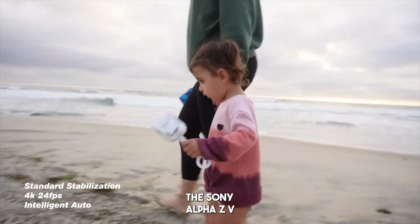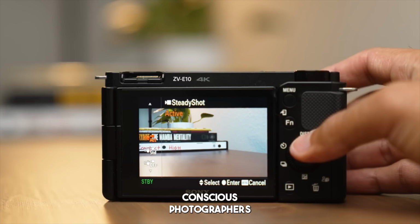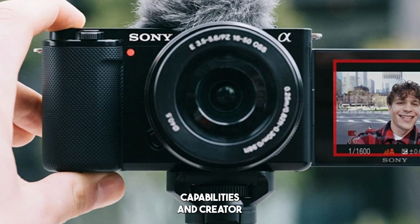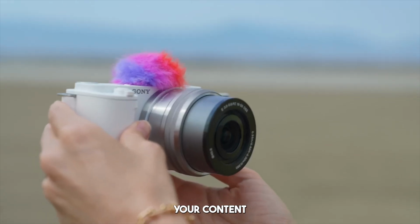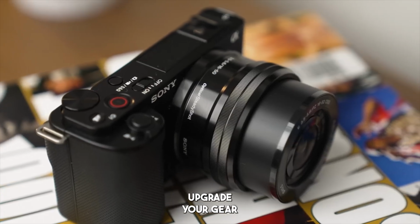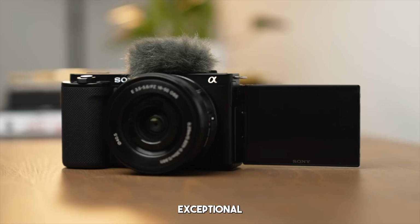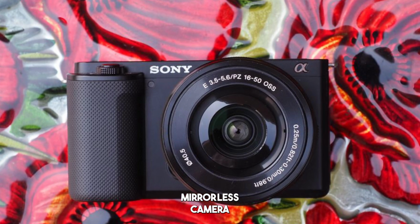In 2024, the Sony Alpha ZV-E10 stands out as the top choice for budget-conscious photographers and content creators. It offers a perfect balance of image quality, video capabilities, and creator-focused features at a price point that's hard to beat. Whether you're just starting your content creation journey or looking to upgrade your gear without breaking the bank, the ZV-E10 delivers exceptional value and performance, earning its spot as our number one budget mirrorless camera of the year.